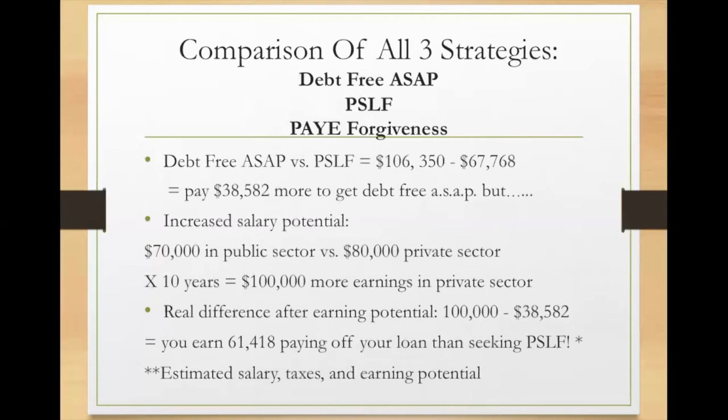So let's do a little bit more deep dive in these numbers and compare. So we're taking the public service loan forgiveness number of $67,000, minusing it by that $106,000 that we owed if we tried to pay off our loans. And so, yes, you do end up paying around $38,000 more to get debt free. But let's look at the increased salary potential. Let's take only 10 grand difference here, which is $100,000 after just 10 years, and subtract that by the extra cost that you had to pay for student loans. You still come out on top if you're trying to become debt free versus seeking public service loan forgiveness. Now, once again, this is estimated salary, it's estimated taxes, it's estimated earning potential, but it's so important to compare not just your loan amount, but also your salary potential and career track.